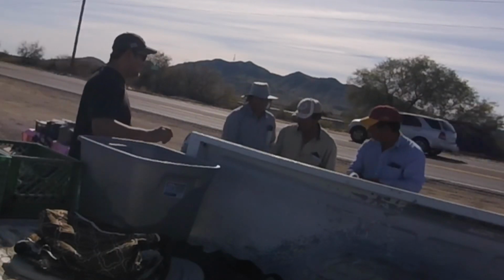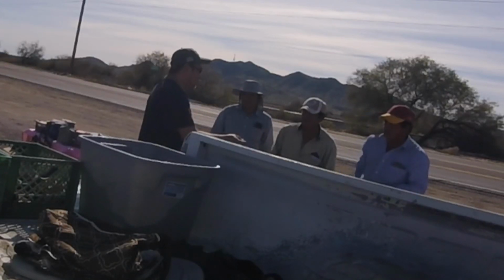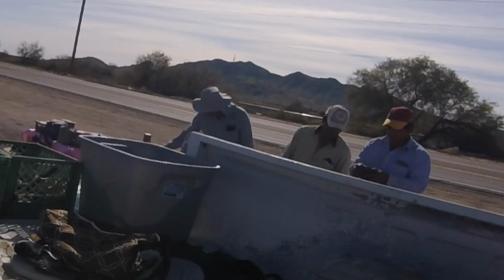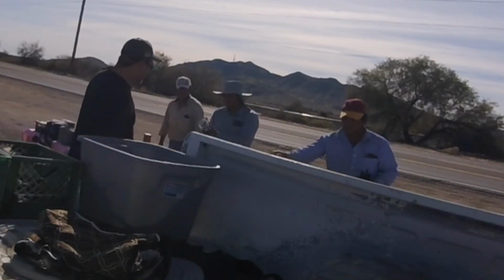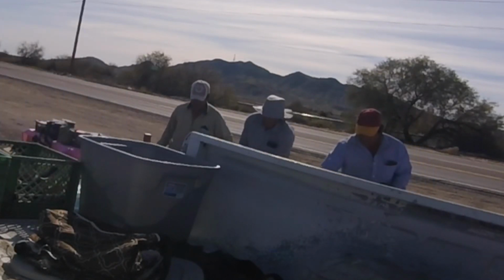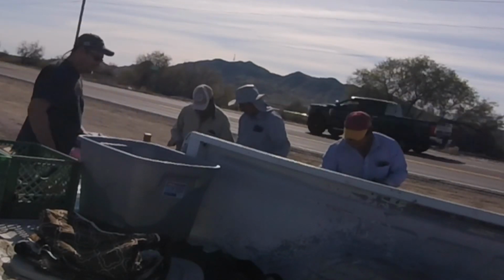$0.50. $0.50? I don't know Espanol very well. $0.50. Two quarters. Those quarters? Yeah. Those quarters. I'm getting the hang of it. Thank you.